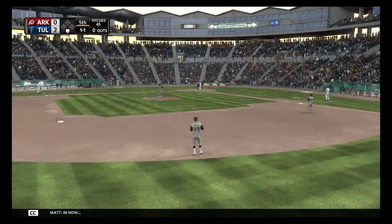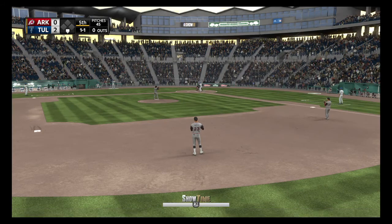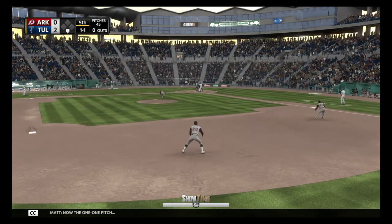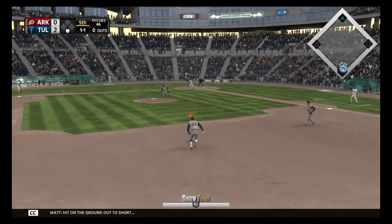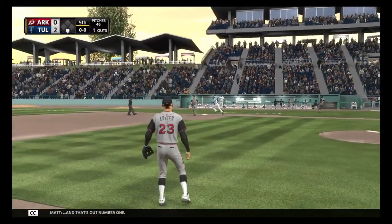In now, Julio Valenzuela. Now the 1-1 pitch. Hit on the ground out to short. Konerko comes up. And that's out number 1.